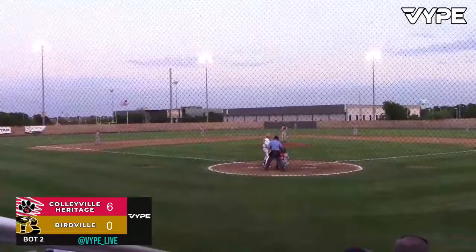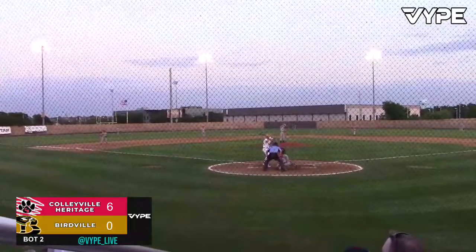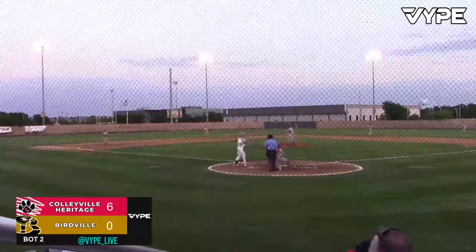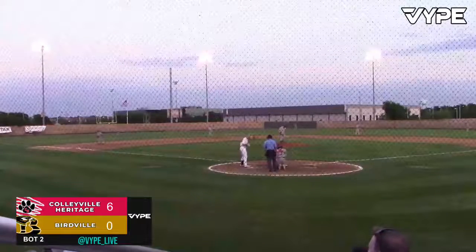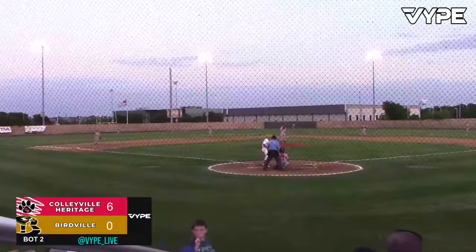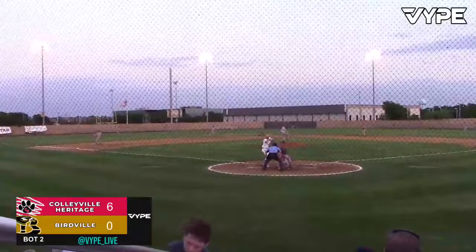All right, and we're back here at the bottom of the second inning. Grant Peart, batter here for the Birdville Hawks. First pitch taken foul, ripped over the Birdville dugout. I was saying this before, but there is a lot of space here between the dugouts and the batting line.